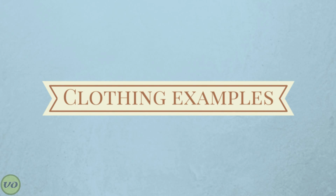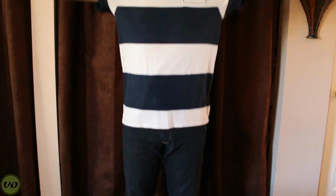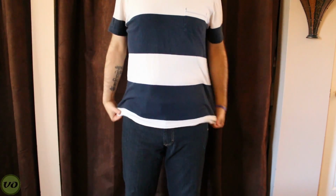Now, on to some clothing examples. Now, dressing casually is probably one of the easiest ways to dress with an ostomy. Since you don't have to worry so much about whether or not your shirt's tucked in or whether or not you're wearing nice pants, you can feel free to be as comfortable as you want, but still have a bit of style if you need to go out.